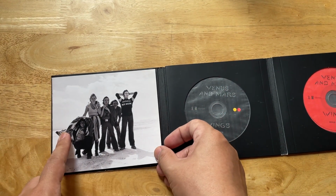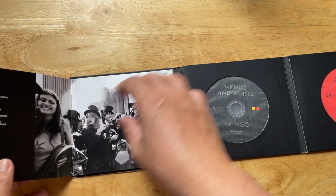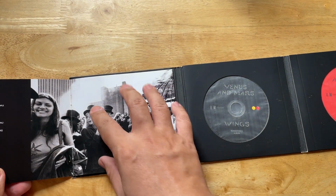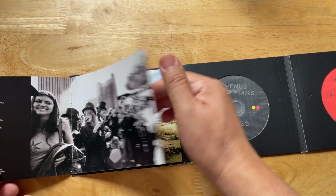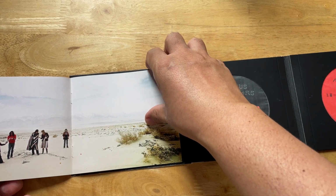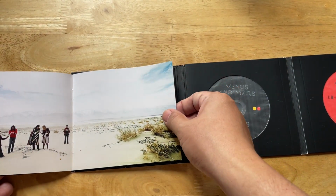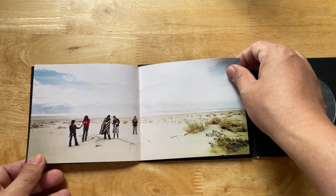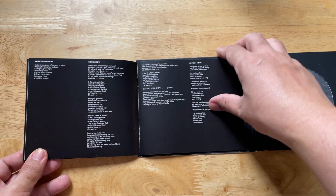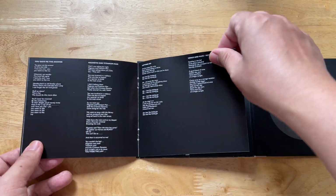Well, you got the booklet right here. Nice black and white photos. I believe this was a poster on the original, and then this was the gatefold, or another one. I'm not sure, but I think this is the gatefold. I'm not showing it in full. Here it is. And lyrics, more lyrics.